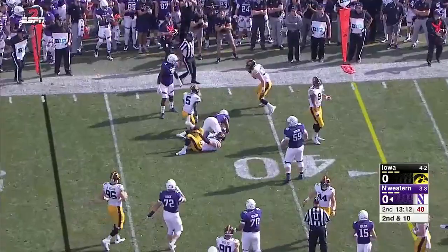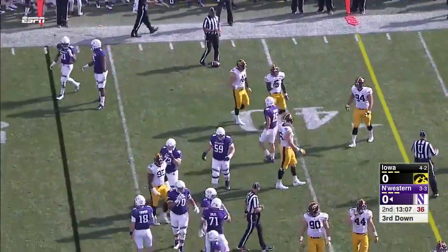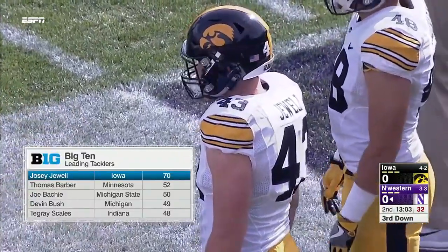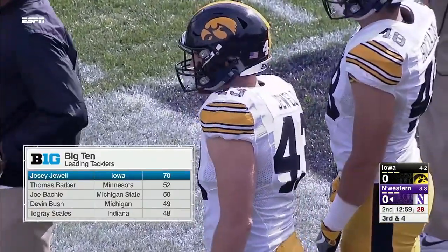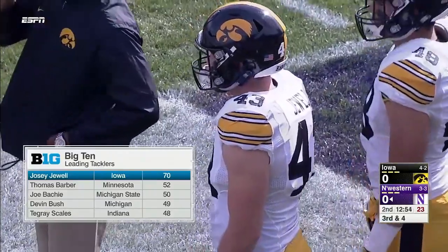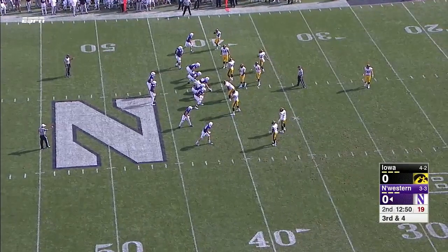Jackson hit by Bo Bauer this time, another one of those linebackers. So third down coming up, and you lose the Big Ten leader in tackles by a mile without Jewell. Yeah, and he is absolutely a football finder when he plays. And the thing that I see when I watch Jewell play the game, Jason, is he has more want-to than most people that suit up. There isn't any doubt about it.